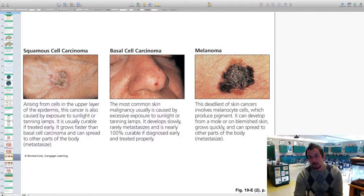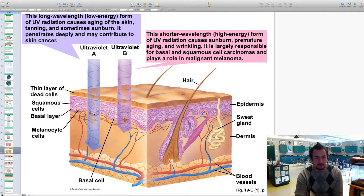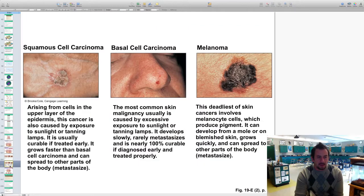And now he's fine. So that's one. Now the worst kind is melanoma. It's the deadliest form of skin cancer. It involves the melanocytes, which I pointed out are right there in the basal layer and produce pigment, which is why they look darker. It can develop from a mole or on blemished skin. It grows quickly and can spread to other parts of the body, which means it metastasizes, and usually it looks dark. So that's what melanoma is.